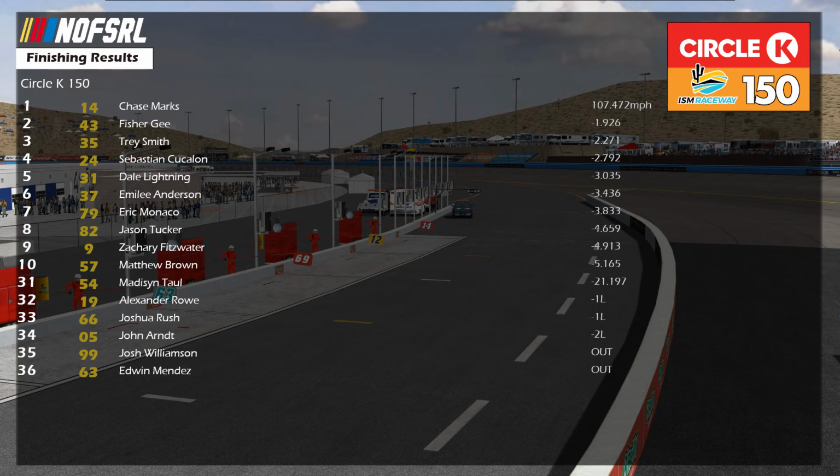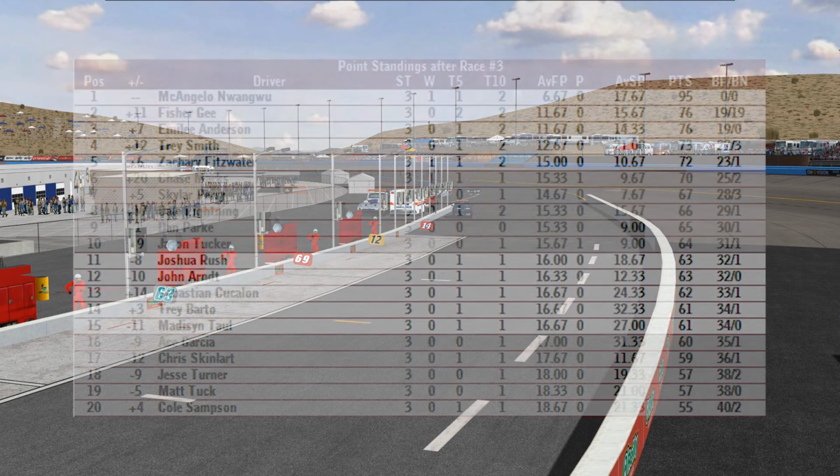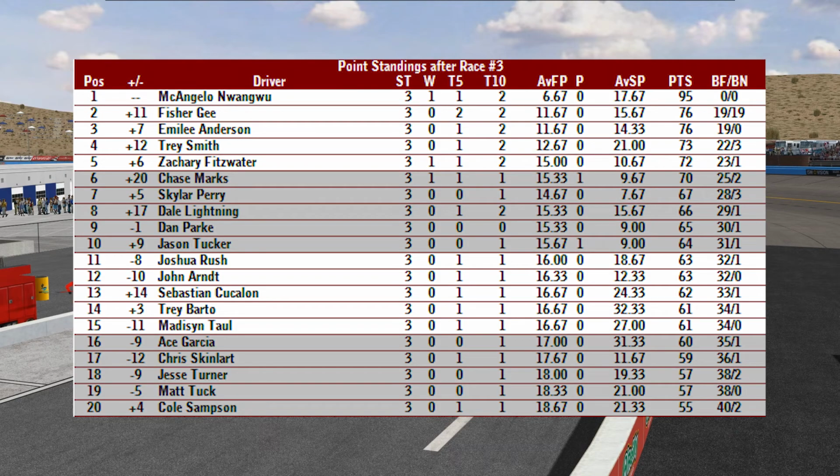Let's see the rest of the results right there, and we'll go ahead and give you guys the points here. McDangelo and the Wangwu still with a pretty good position in the points. Fisher G definitely moving up quite a bit there, and you see just how much of the points has changed here after only 3 races in the season.